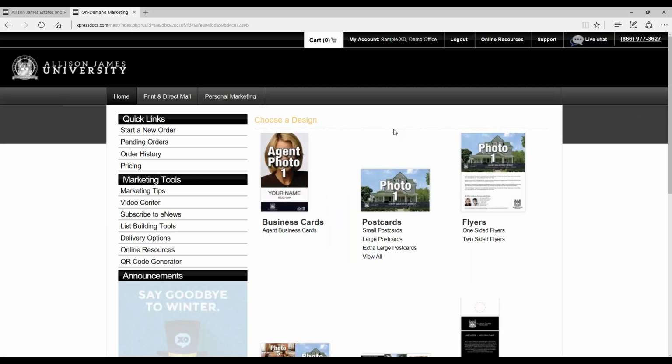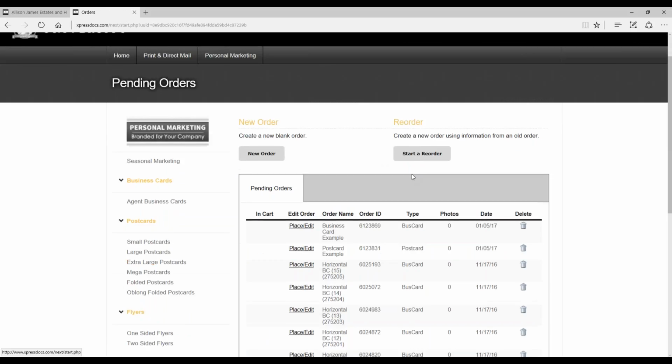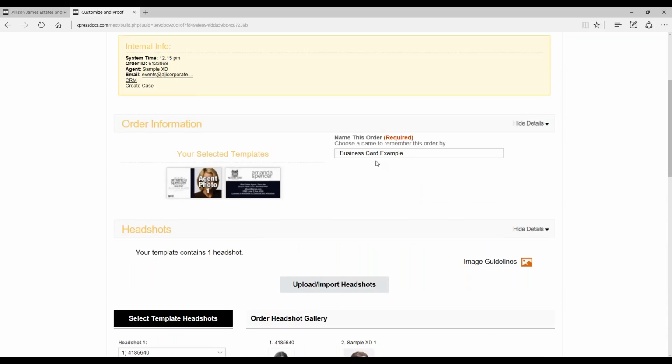So let's say, for example, that you wanted to see what it looks like to walk through a business card order. Well, I already have some business cards saved, so let's go ahead and open up that order that I have saved from my pending orders, and let's walk through what all you would need to have input into your order to submit that. So the first thing it's going to ask you to do on any job that you have is to enter a name for your order. So that's the first thing that it's going to prompt here at the top.